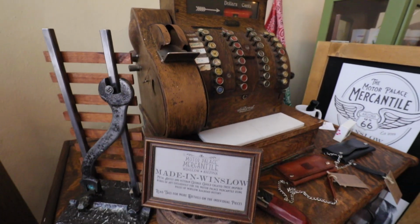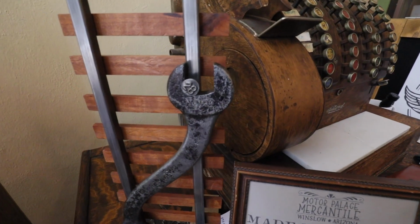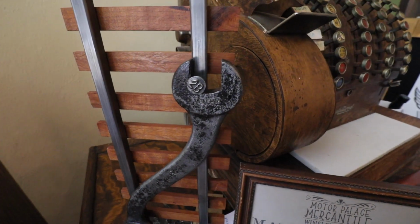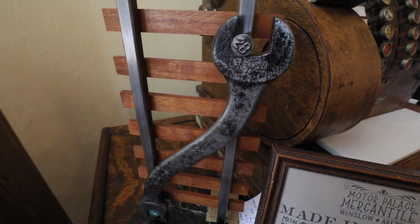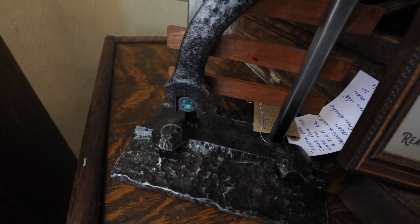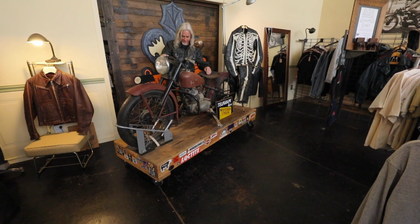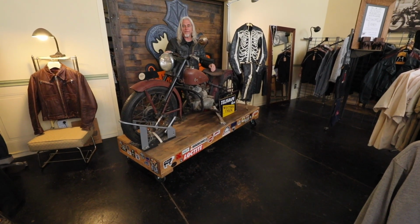And we also have some Winslow-crafted items, like this really cool sculpture done by George Gould. He's fairly new to metalworking, but really having a fun time with it. And in this piece, he used historic Winslow Railroad pieces, and I love the little turquoise he put in the bottom of the wrench.